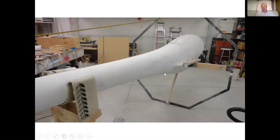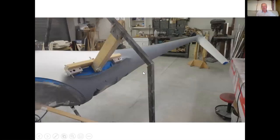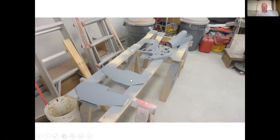So with all this in place, then I put the suit back on. I used an alternate air supply from a different room. It's a squirrel cage that gives me a positive air pressure. And I did the priming and sanding and filling and priming and sanding and filling. Here are the engine bay doors. There's the instrument panel and the rear fairing.